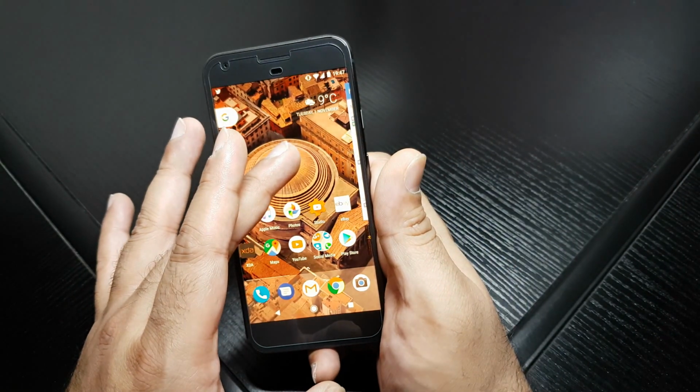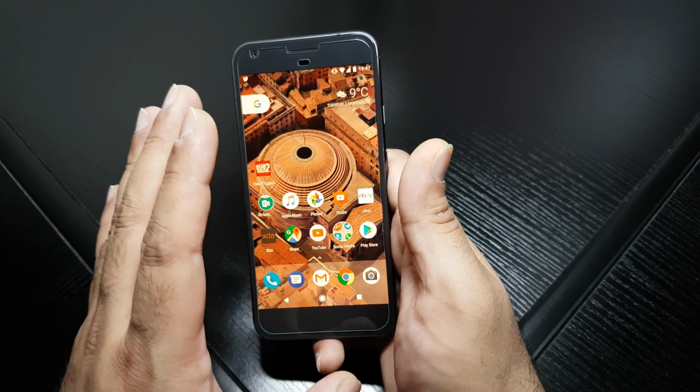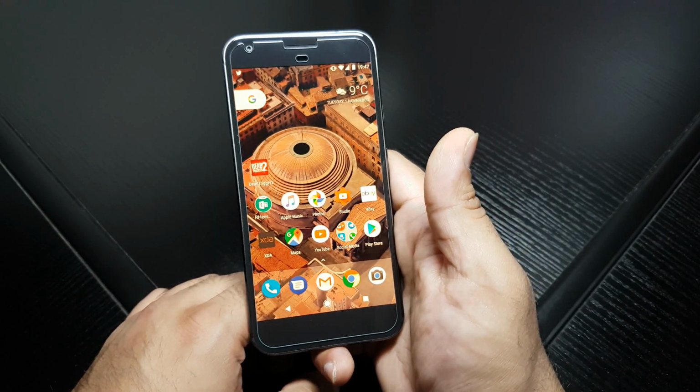Now, you're thinking, yeah, you're moaning about this. I'm not moaning, guys. I'm just telling you the truth. What it should have had for this price, in my opinion. Expandable storage, it doesn't have that.